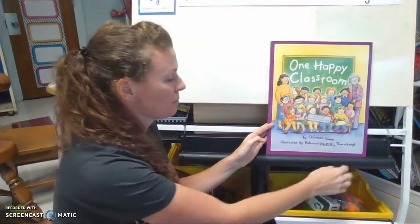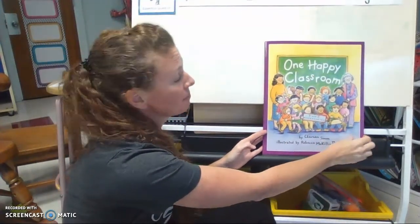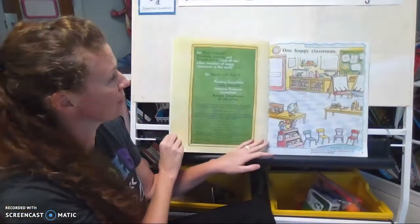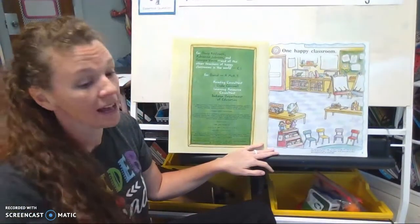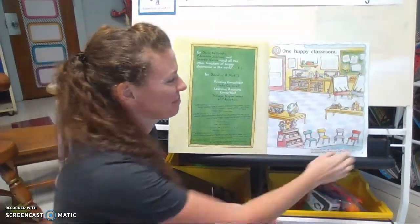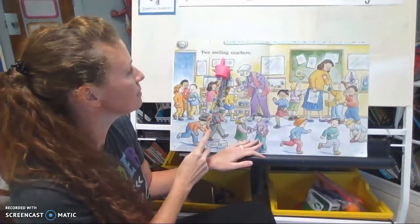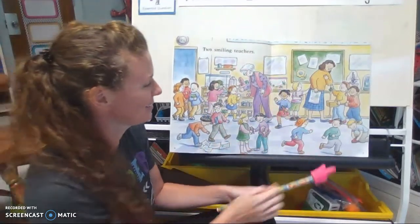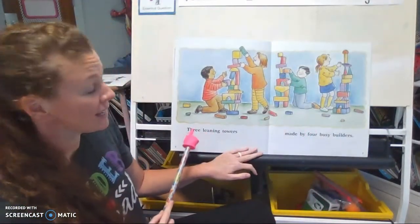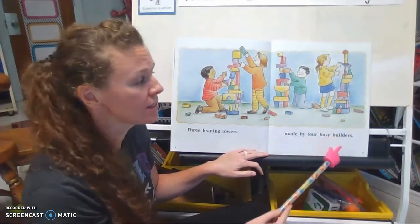One Happy Classroom by Sharnan Simon, illustrated by Rebecca McKillop Thornburg. One Happy Classroom, that's the title page. Here's where the story starts. I'm going to use my pointer today. One Happy Classroom. Two smiling teachers. Three leaning towers made by 4 busy builders.